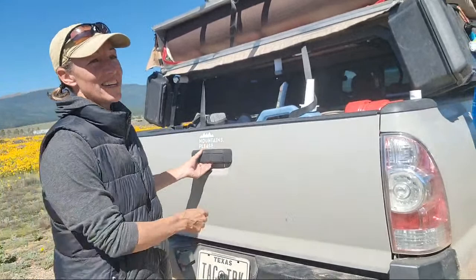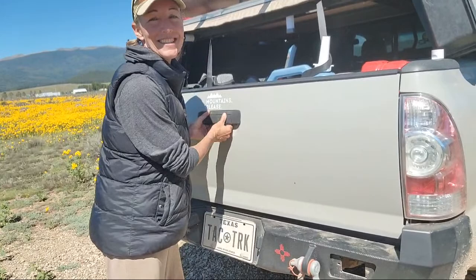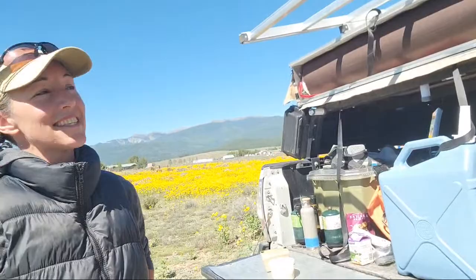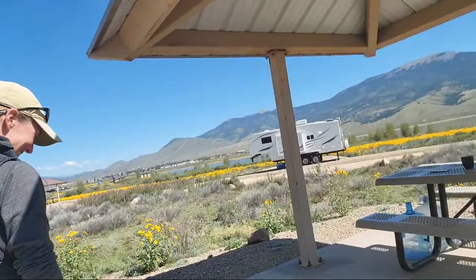It's kind of hard to be incognito when your license plate says Taco Truck. So yeah, I'm not shy about showing it. That's good. I think your vehicle is already recognizable without having to see that. I don't really feel it's unique, right? At all. Yeah. But I love it.